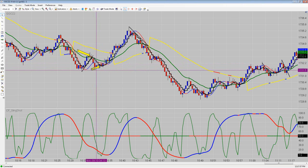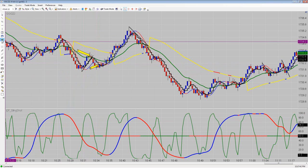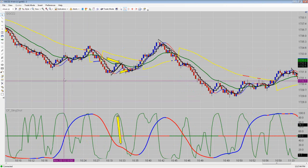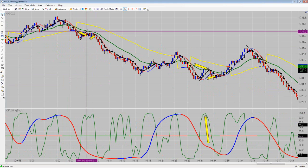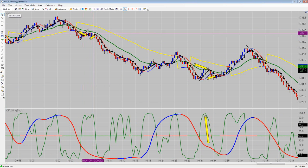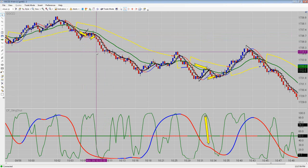Okay, this is a little generous right there. I think I actually exited right about there. We had bearish divergence on that as well. You guys see that all these 4-tick range charts are all the same. We're doing the same setup with the same indicators, the same everything.